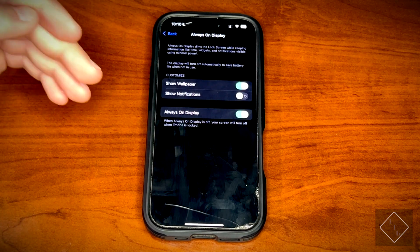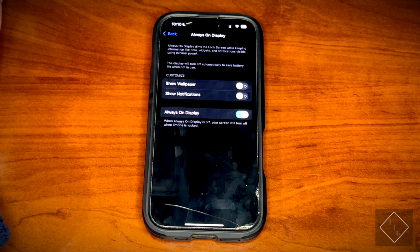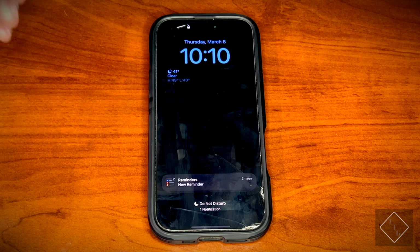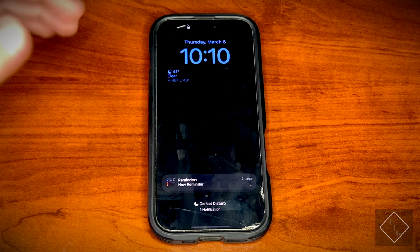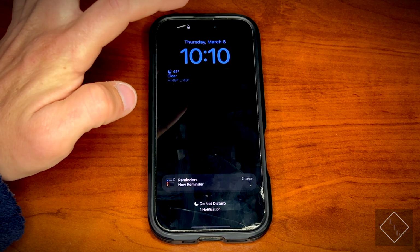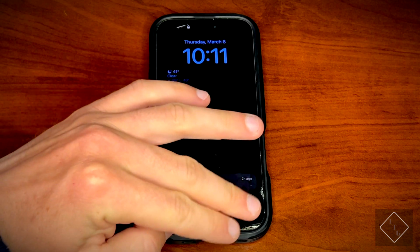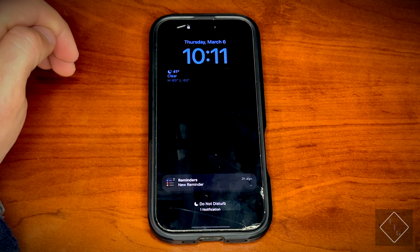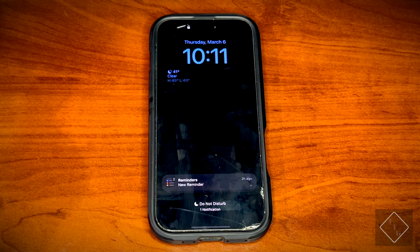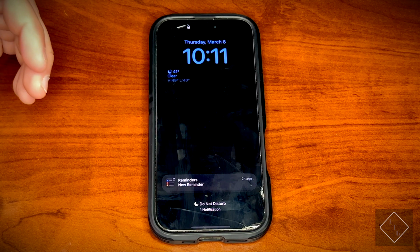One thing you can do, if you do want to utilize the always on display, is turn off the show wallpaper option and turn off obviously the notifications as well. And what that's going to do, if I lock the device again, is pretty much make the entire screen black and white. Now, what it will not do is, if you have your clock like I have here, customized to have color, it will still be colored. So essentially turning off the wallpaper will just make the entire background of the phone totally black. And because the iPhone has an OLED display, all of those pixels are fully turned off and not using any power. So that could potentially help your battery if you're someone that wants to utilize the always on display.